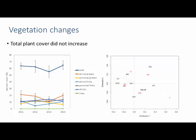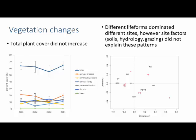We did a non-parametric ordination technique, which, to read this, basically we have the life forms in red and the sites in black. So life forms that are located next to a site are more abundant at that site. In general, there's a lot that we could say about this, but to sum it up, we also overlaid the site factors. We didn't find that any site factors were related to the patterns of which life forms are found at which site, unfortunately.